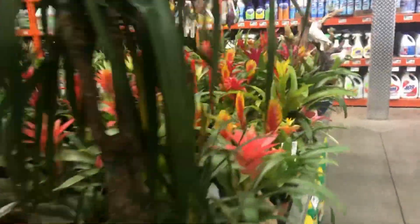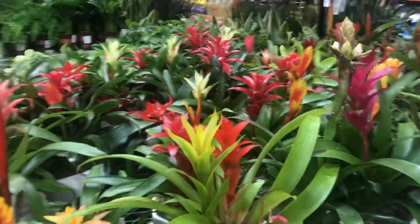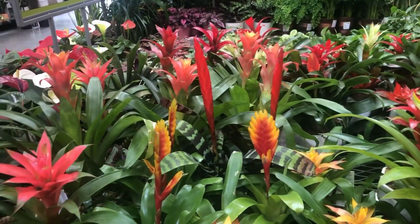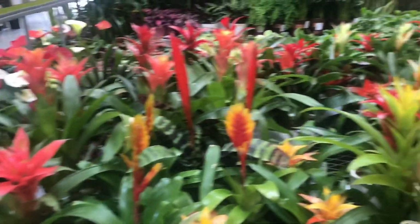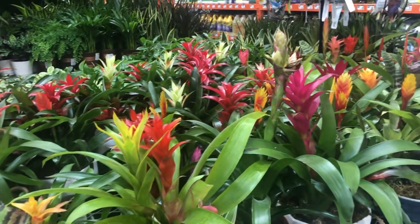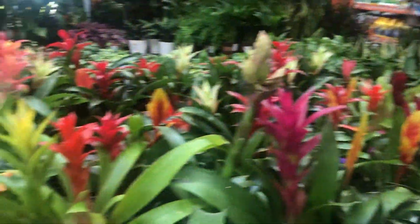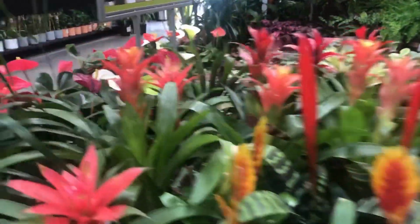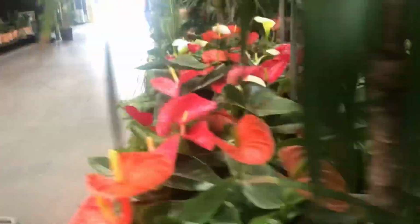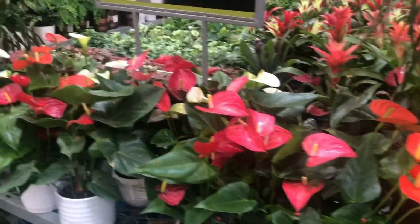This store sells a lot of flowers, including the orchids. So while I'm shopping for the plumbing parts that I need to replace on my repair work, I just hang out here for a while, just take some more shots here, just to have something for you to enjoy watching my videos as always. So here it is.